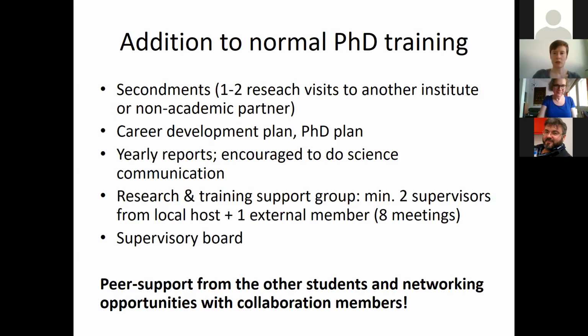The students are also required to do a career development plan and, of course, a PhD plan as well. They do yearly reports for the program, and they are also very much encouraged to be involved in doing science communication. So yearly they report both on the progress of the research, but also which kind of communication activities they have had.